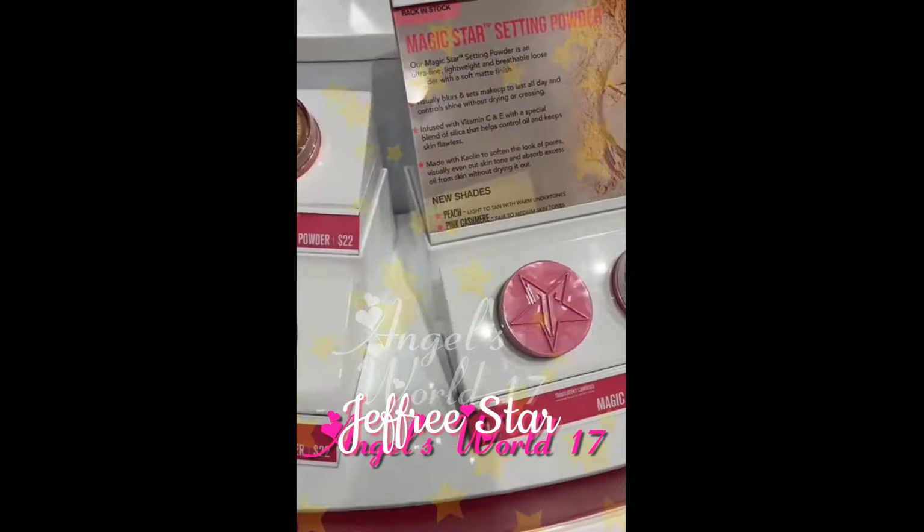Let me check the stock. Okay, we're about 80% sold out of this BOGO. We're already about to move on to the next one. So if y'all don't quickly snap this up, let's go.